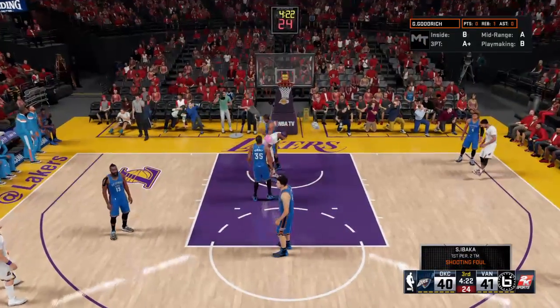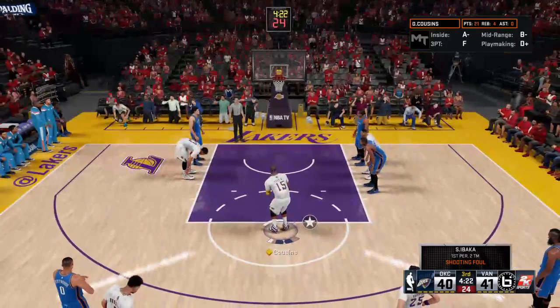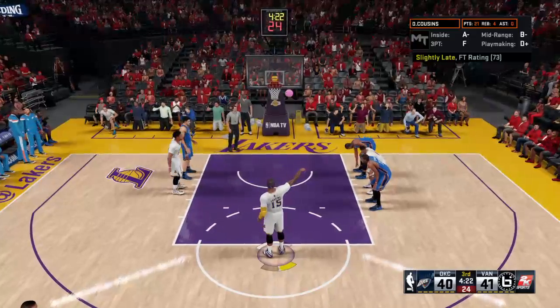And 5 points. Fouled hard that time. He'll get to the line and shoot 2. Excellent game we've seen from DeMarcus Cousins. He's got 21 points.